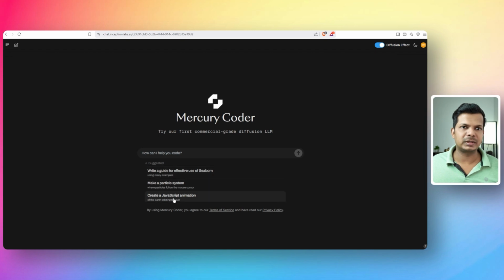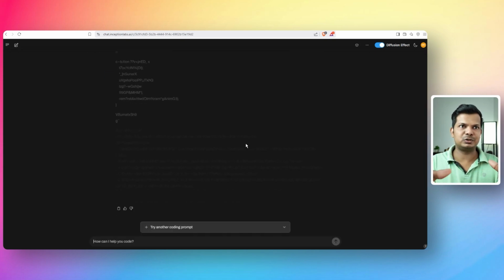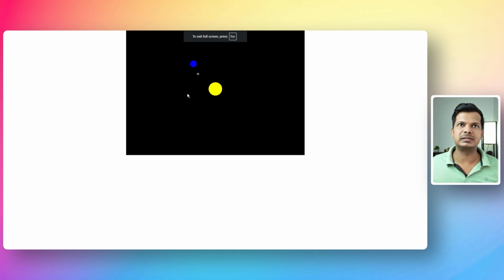Let's select this one. Okay. Create a JavaScript animation. I'm going to click enter and see here. You can see, okay, yeah, it's so fast. It's created all those text and boom, done. It's already done. I'm going to click on full screen and this is what we have. This is what the coder has created for us.